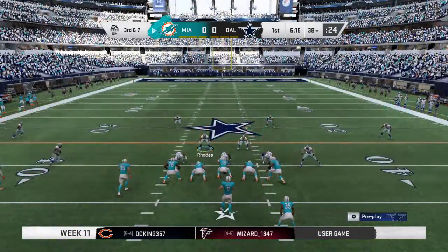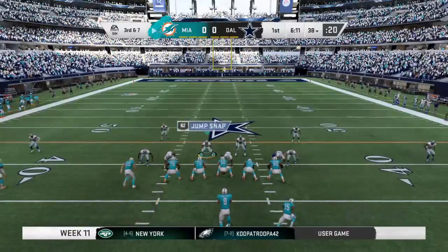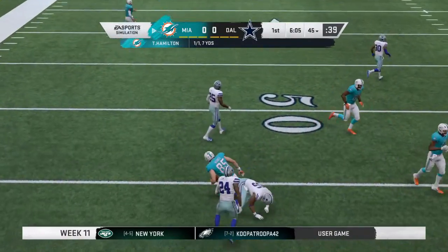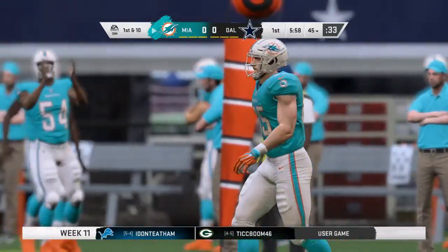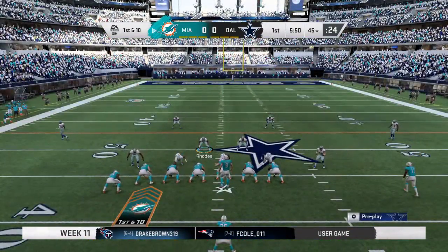A tough spot here on their opening drive. This is 3rd and 7. From the gun, Hamilton. And able to find Higbee. It's complete. And he's got the first down as he's up to the 45-yard line. Give him 7 yards on the play as they do pick up the 3rd down conversion.